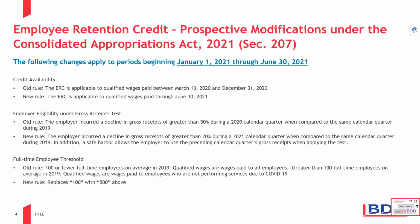So now we're going to talk about some forward-looking changes that were made in the Consolidated Appropriations Act. The first being that the employee retention credit was a credit that was established and given to taxpayers from March 13th of 2020 to December 31st of 2020. The credit has now been expanded and extended to qualified wages paid through June 30th of 2021. So we got another 2 quarters of eligibility via the Consolidated Appropriations Act.